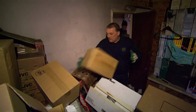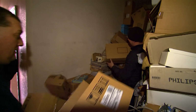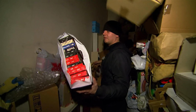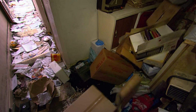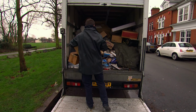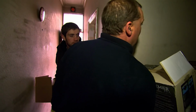I'm just sick of boxes. They all fall down, and they keep falling down. For Lee, it doesn't make sense. For somebody who hoards things, you wouldn't go out and buy ten of everything. So it probably has been used for storage at some time. Perhaps the previous tenant ran a market stall. So, brand new in the box. Don't know what it is.